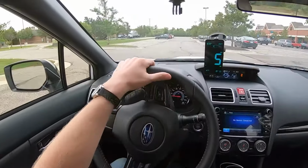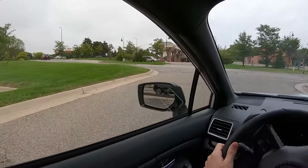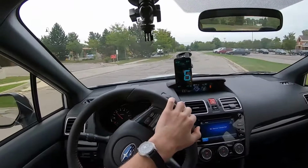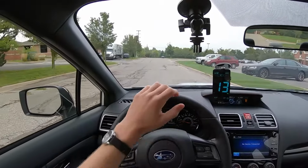So the EPA fuel economy number for this WRX is 27 miles per gallon. So it'll be interesting to see if we do better or worse than that figure here on our test. So we're going to go to the gas station here. We're going to fill up using the same pump both before and afterward.